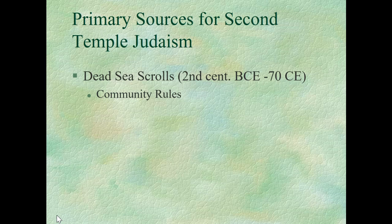But anyway, the Community Rule book indicates how the community should operate and some of the procedures and policies for life in the community. So we have the Manual of Discipline, which is one of these community rules. Now you'll see there the designation 1QS. These are the ways in which the Dead Sea Scrolls are enumerated. The 1 there indicates in which cave. So there are many caves at Qumran in which these scrolls were found. The Q stands for Qumran, and S obviously stands for scroll. So 1QS, Cave 1 at Qumran scroll.